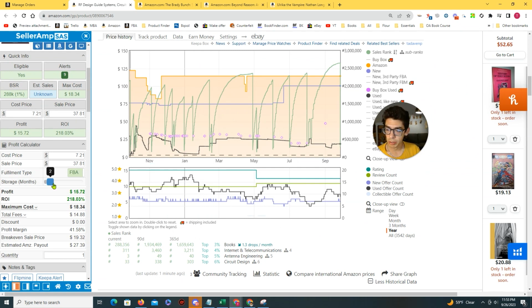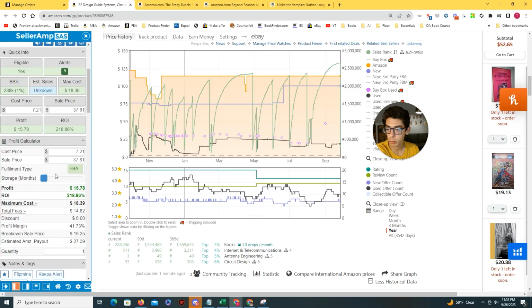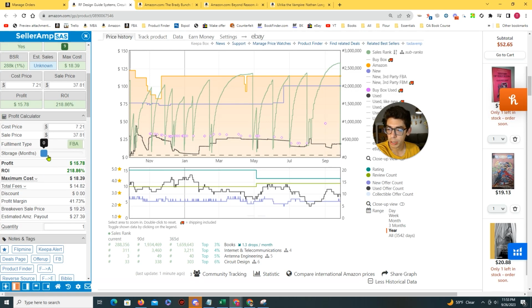And actually what I would need to do is put the storage fees here. A lot of people ask me about storage fees, which is an understandable concern. People are like, well, what happens if the product doesn't sell and it's there for a long period of time? Like, let's say it's there for years or 8 months. Aren't you going to get killed with long-term storage fees? Well, what's really cool is that over here on Seller Amp, you can go ahead and put how long it's been in storage, and you'll see how this adjusts the profit and the ROI.